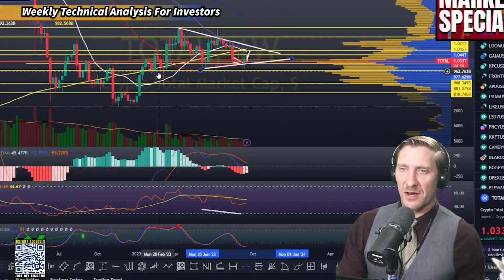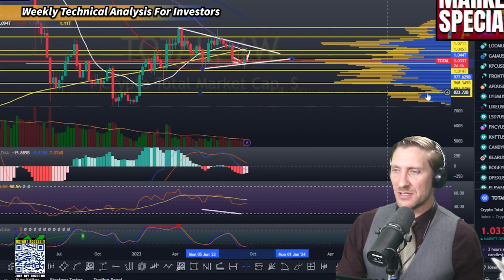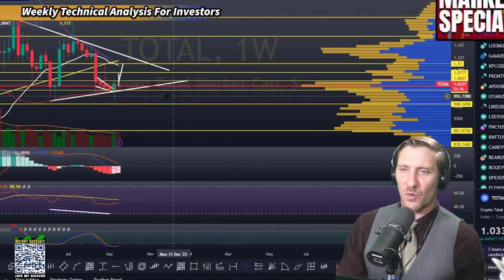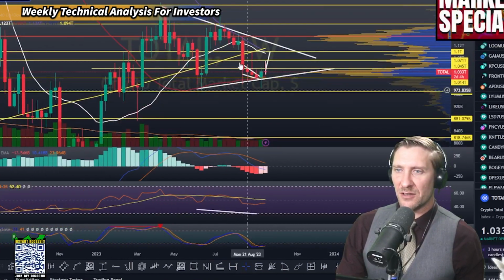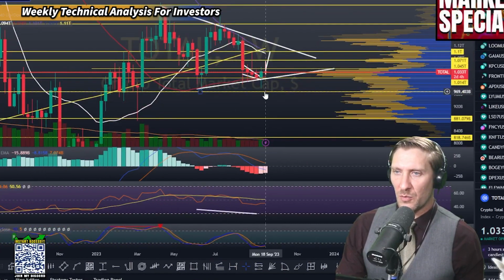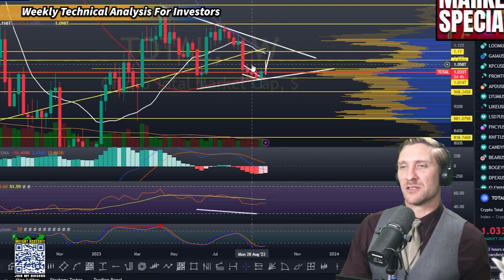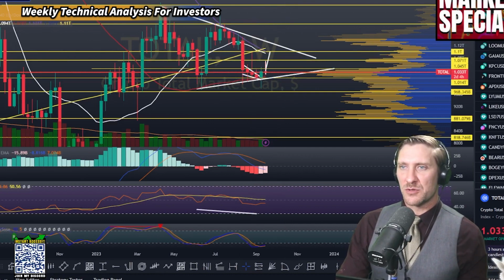So we can see that we had a nice resistance here at $962 billion, and we've been holding psychologically above $1 trillion for a while now. If we look at the daily, I'll show you how this kind of broke out, but the weekly did wick to the upside, and you can see the weekly is oversold. MACD's coming, and it's telling us there could be a reversal to the upside at one point.